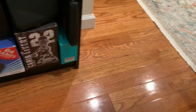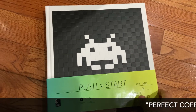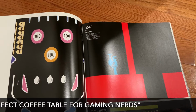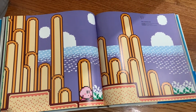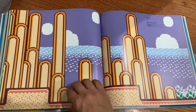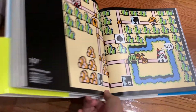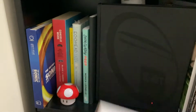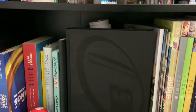First one I'm starting with is this one right here, the Art of Video Games. Perfect coffee table book for gaming nerds. A lot of screenshots. Here's some examples. Shout out to Kirby. I'm glad they had an opportunity to be featured in here. Shout out to Super Mario. I believe that was Super Mario 3. Don't discredit me, that's not the permanent home for that place. I just kept it there for now.